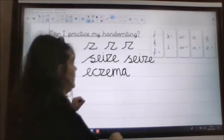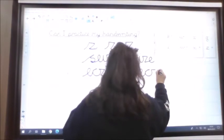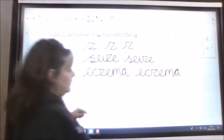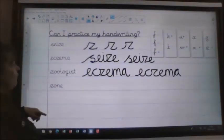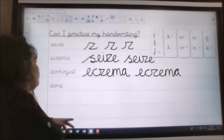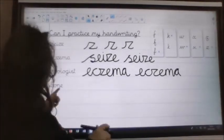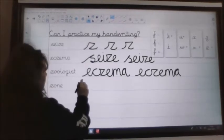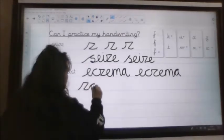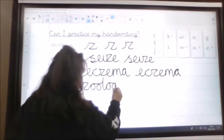Let's try again. Lead into my E, C, Z, E, M, A. Right, then we've got zoologist, a person who's interested in working with animals. So let's have a little look. The Z's at the beginning here. Lead into the Z, into my O, O tall, L, then I'm into my G.